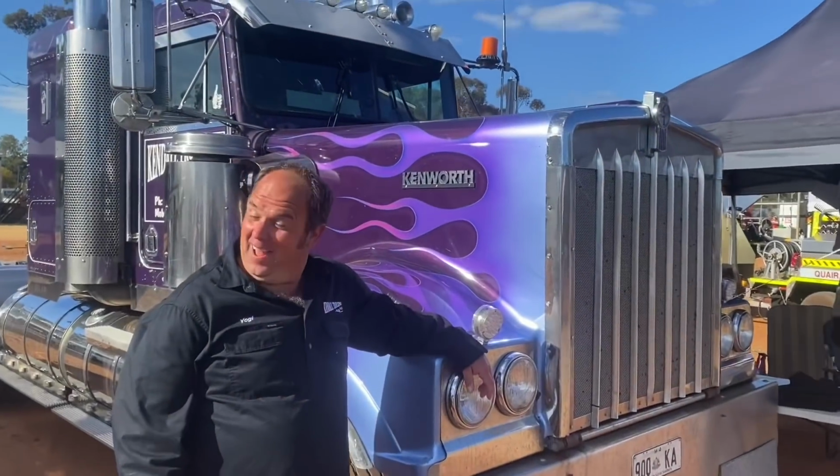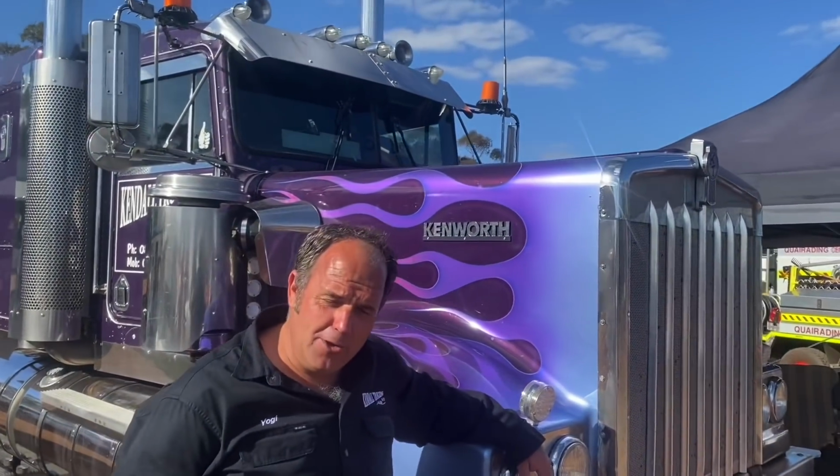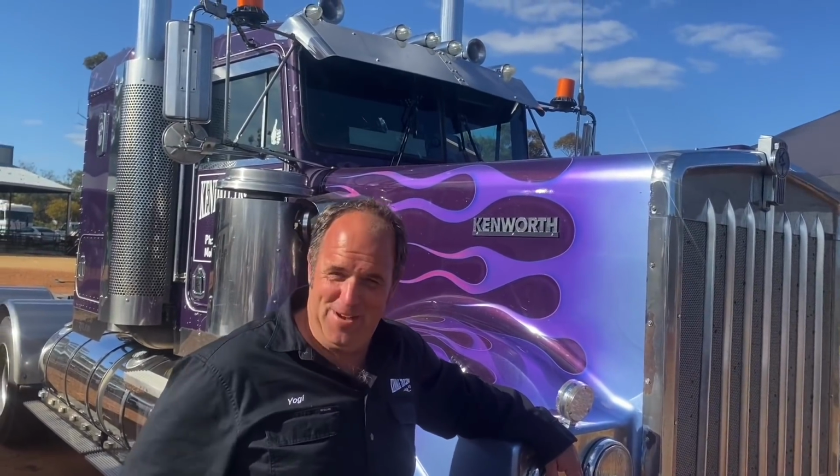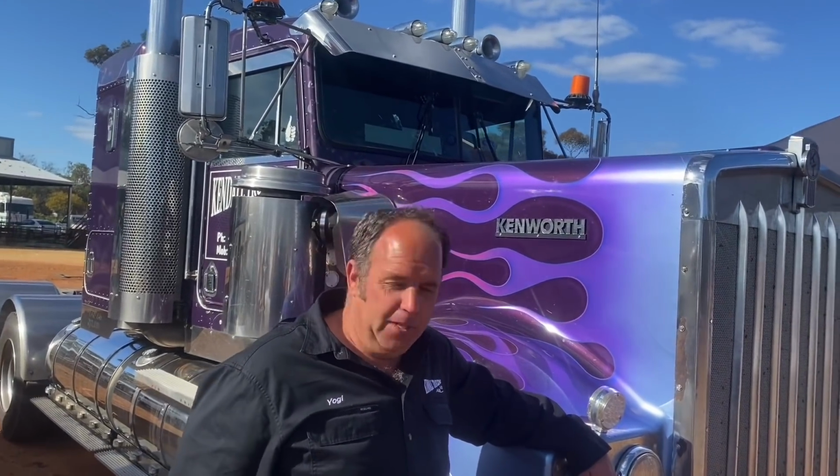So here we are at the Quairading Agricultural Society show, the 100-year show at the moment. I feel like I'm 100 years old, but we're not. We're here at the 100 year show, and Yogi from Kendall Trucking and Outback Truckers is who we are today.